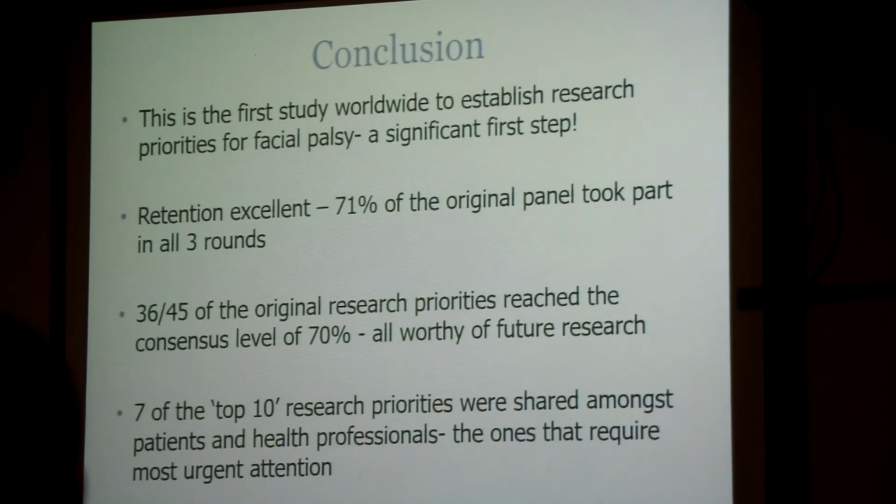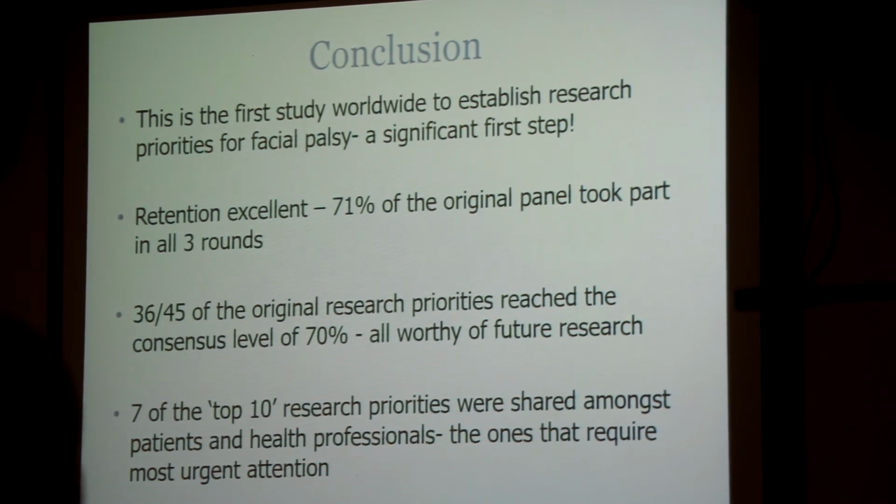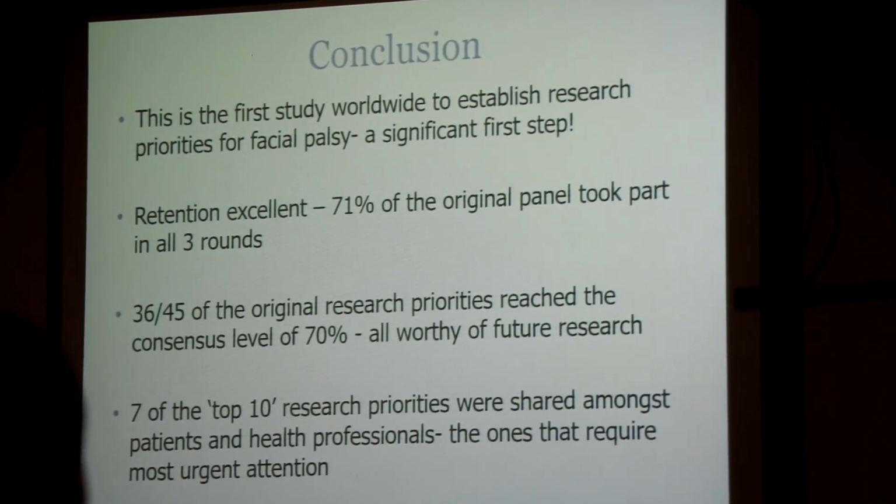And 7 out of the 10 research priorities were shared amongst professionals, as I showed before. So these are perhaps the ones that require the most urgent attention for research in the future.